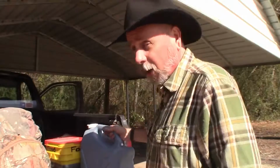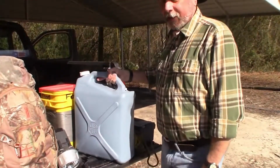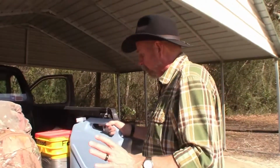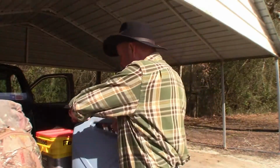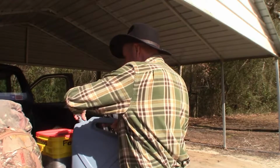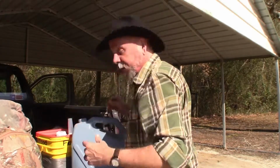What I need to do now, and then there's this 6 gallons of water. And that's been in there for 6 months. So what I like to do is change it out. So I'm going to dump this water out, and I'm going to replace it with 6 fresh gallons of water. But what I'll also do is put in 1/2 teaspoon of Clorox bleach.